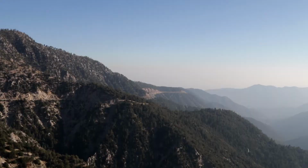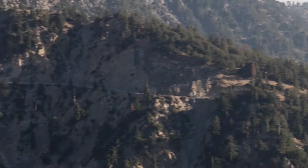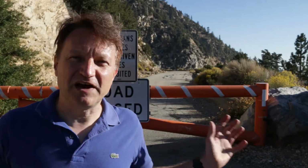Behind me is the 39. The 39 comes up from Los Angeles, and it used to meet the Angeles Crest Highway, but it doesn't anymore. There's been many landslides over the last couple decades, and finally in 1978 was the last landslide, and they haven't reopened it since. This area has fantastic hiking trails.